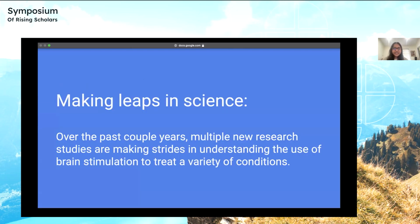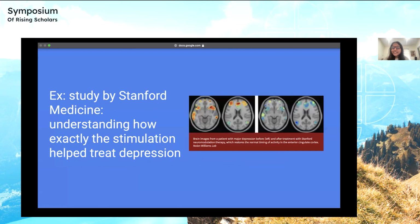And next is making leaps in science. Over the past couple of years, multiple research studies are making strides in understanding brain stimulation. One specific study is by Stanford Medicine, in which they understood how exactly stimulation helps treat depression, and it's a one-of-a-kind study.